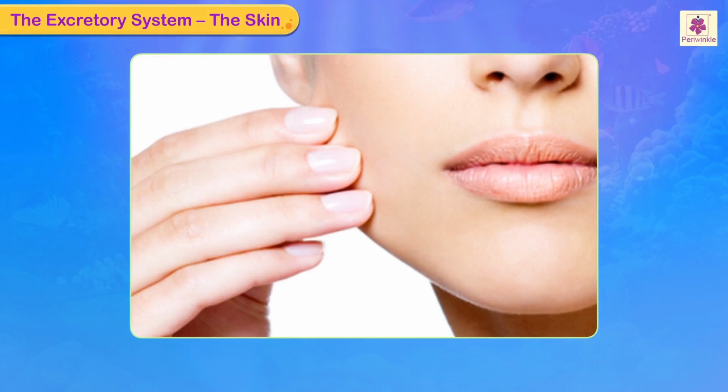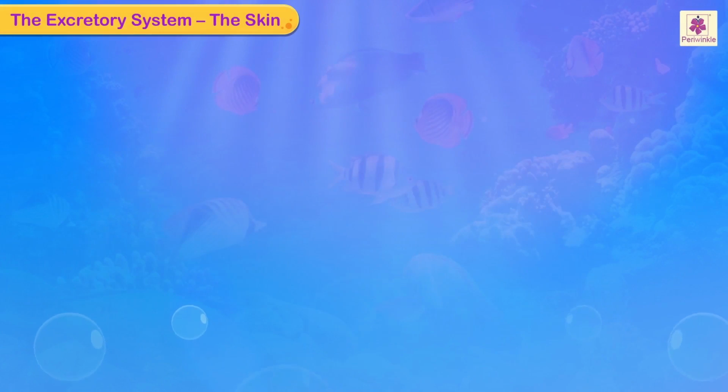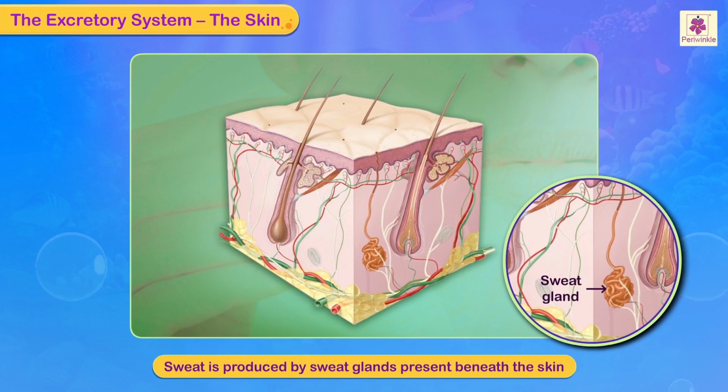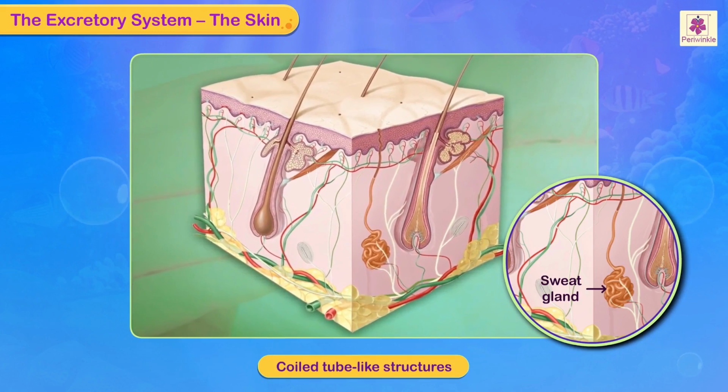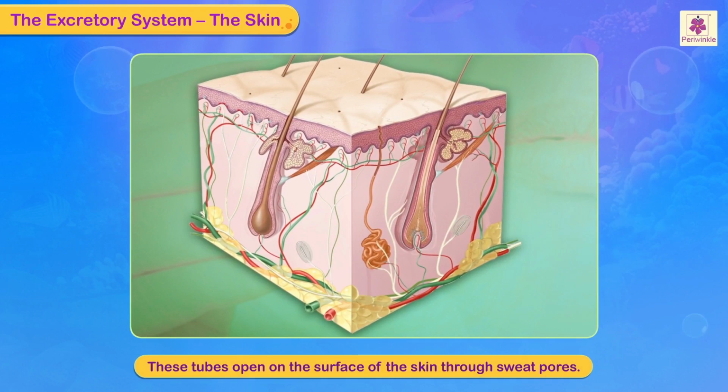The skin. Our skin removes liquid waste in the form of sweat. Sweat is produced by the sweat glands present beneath the skin. Sweat glands are coiled tube-like structures. These tubes open on the surface of the skin through sweat pores.